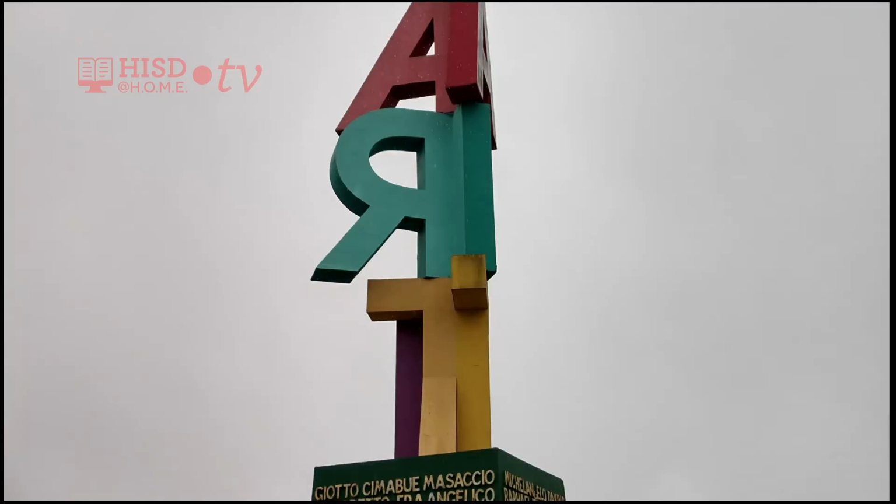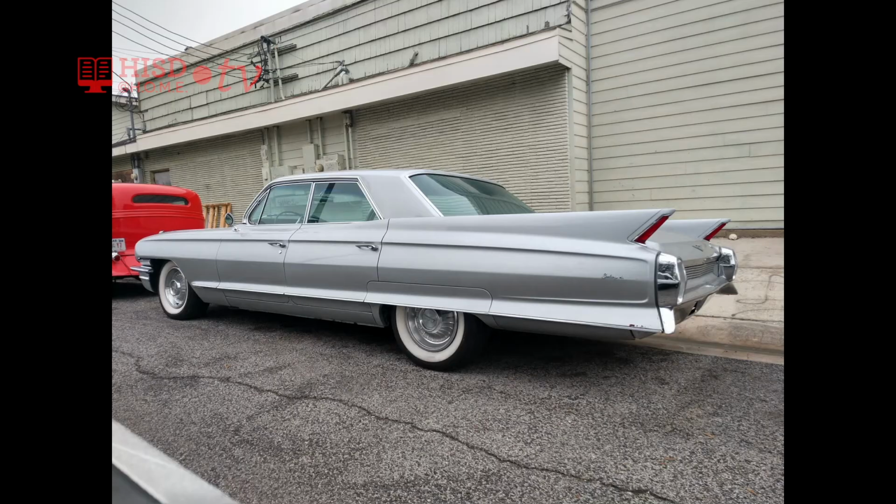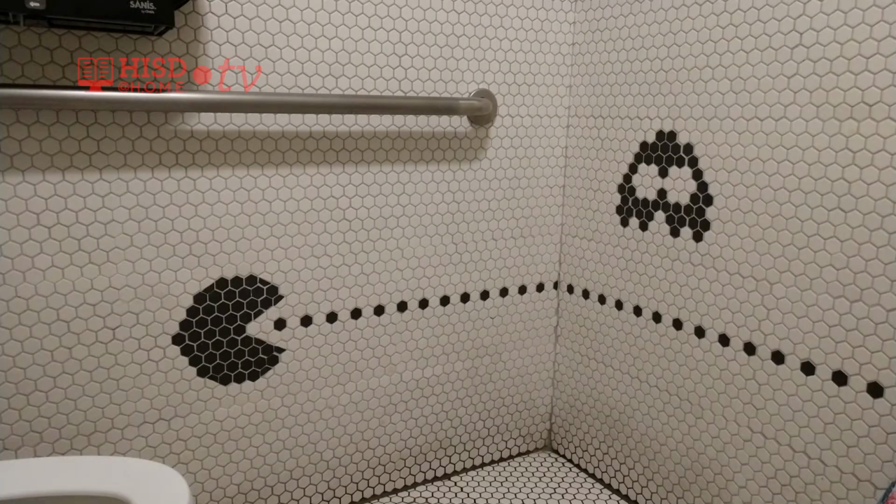Not all public art is paintings. There's also sculptures, and even cars can be art. Even a bathroom can have public art in it.